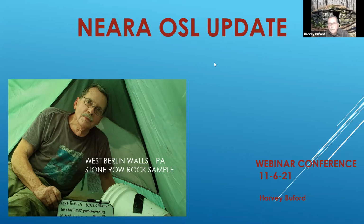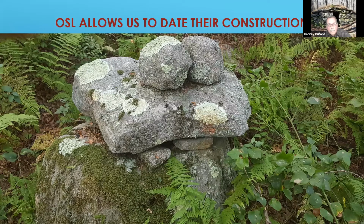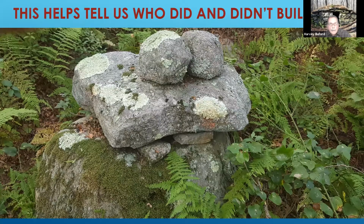because of the nature of the materials that we're dating here in the Northeast. All right, so stone structures in the Northeast are quite common. Common as mud is the way I put it. OSL allows us to date their construction, and this helps us know who did and did not build them.